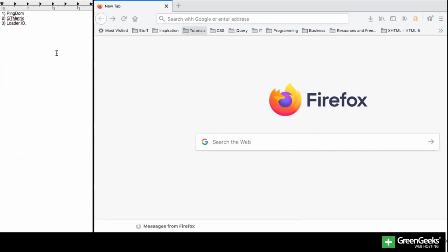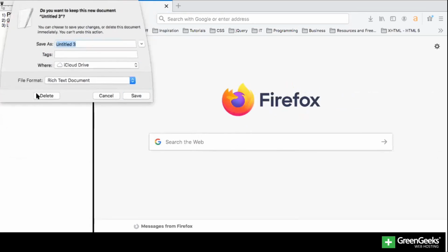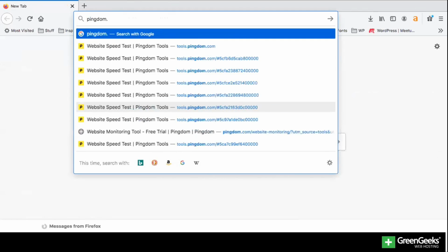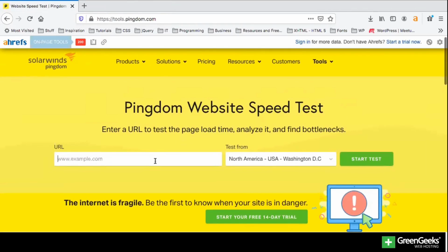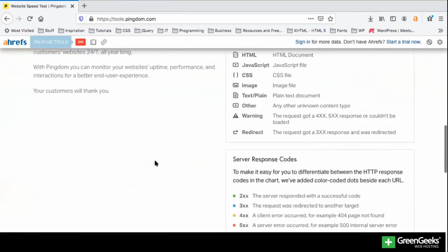Okay. So let's start with Pingdom first. Let me close this out. And I'm going to go to pingdom.com. Here we go, tools.pingdom.com. This is a really nice little tool because it scans your website, and it gives you a report back about what your issues are going to be.